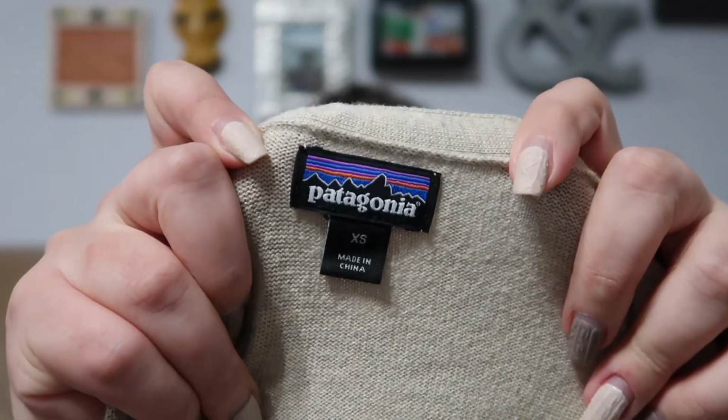This I honestly just grabbed because of the price point. It hasn't been doing the greatest for me lately, but I personally like it, so I tend to pick it up, and it still has a barb in it. This is Patagonia, size extra small, and I think it's an open front cardi, party in your cardi, in a nice neutral color and very lightweight. And all the clothes I just put on my coffee table just fell on the floor.